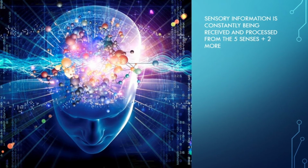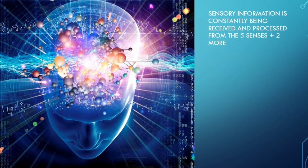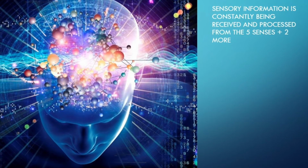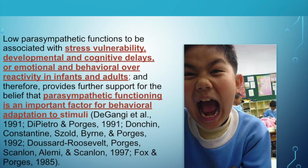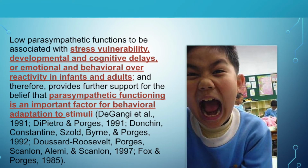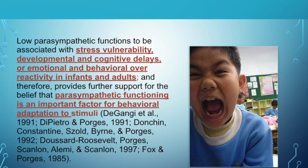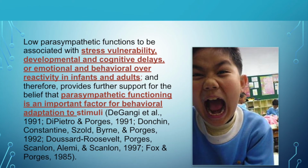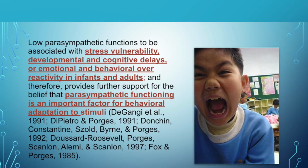Sensory information is constantly being received in your classroom from the five senses plus proprioception as well as vestibular input. For the students who have a low parasympathetic function, it is associated with stress vulnerability, developmental and cognitive delays, or emotional and behavioral overreactivity, and therefore provides further support for the belief that parasympathetic functioning is an important factor for behavioral adaptations in your environment, according to evidence-based research.